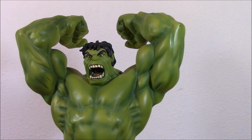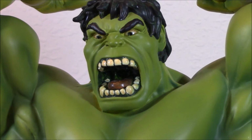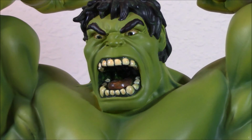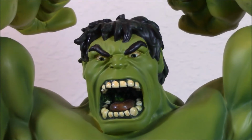Really love everything that has to do with this piece. As you can see right there, the detail in the statue is fantastic. Look at that. You can see his green gums, very nice. You can see the teeth, the tongue, even the green in the back. You can see it painted there. The expression, the eyes are very angry. As you can see, his eyebrows, his hair.